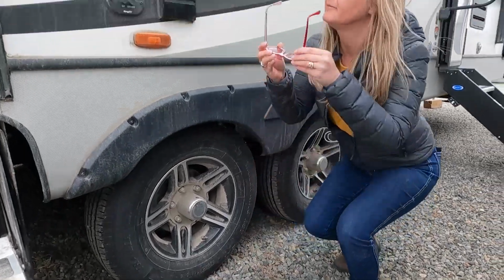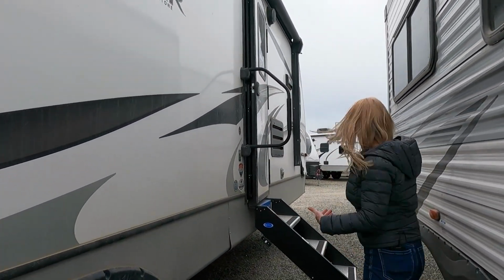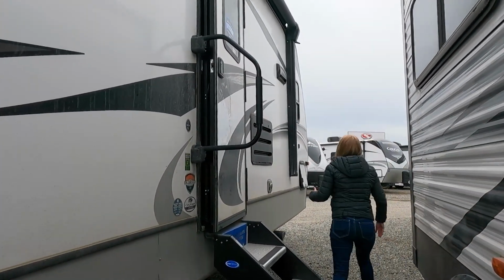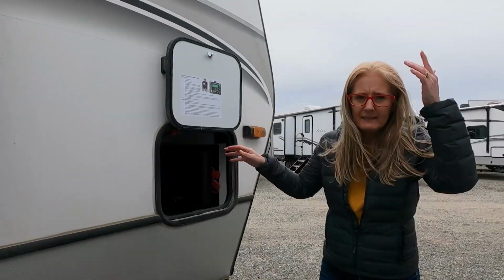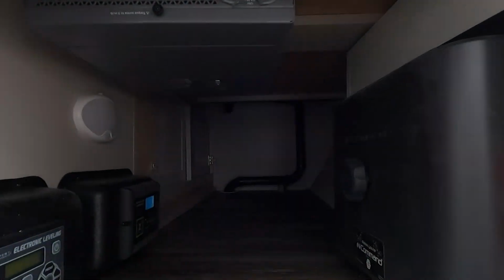ST22575R15. Okay? And let's go on back up to the front is where I want to take you. Now here at the front, this is the other side to that pass-through storage, but there's some important things in here that I want to show you.